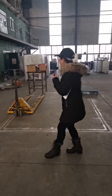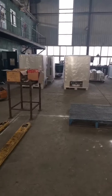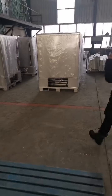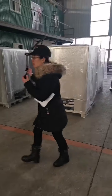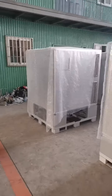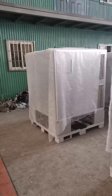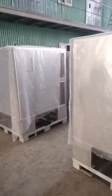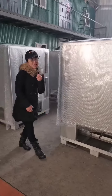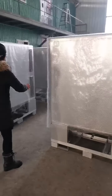And then today I will introduce these tanks for you. In total, there are 6 pieces of these same tanks. The tanks are customized for one of our Australian customers. And do you know what's the volume of this tank? You see, the tank is even higher than me. That's because I'm short.